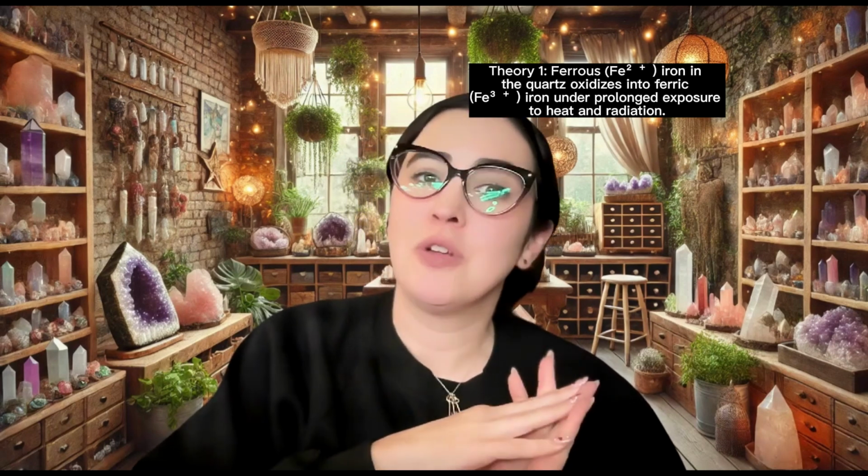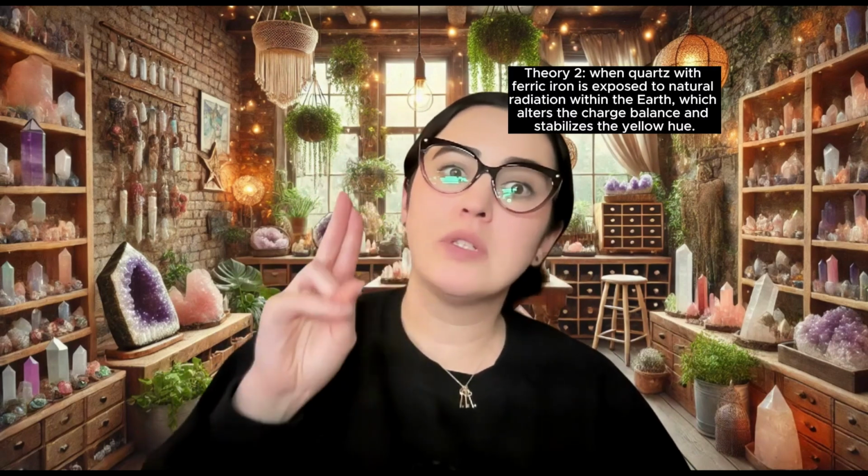Natural radiation exposure in the earth is the second theory, and this is the most commonly spread around theory, which suggests that citrine specimens develop their color due to natural radiation exposure in the earth. This process is similar to how amethyst forms, where iron impurities interact with natural levels of radiation. In some cases, amethyst and smoky quartz, they believe, can transition into citrine through a combination of heat and radiation, which is going to alter the oxidation state of the iron within the quartz. Natural specimens are actually still quite rare in comparison to the abundance of heat-treated amethyst on the market.